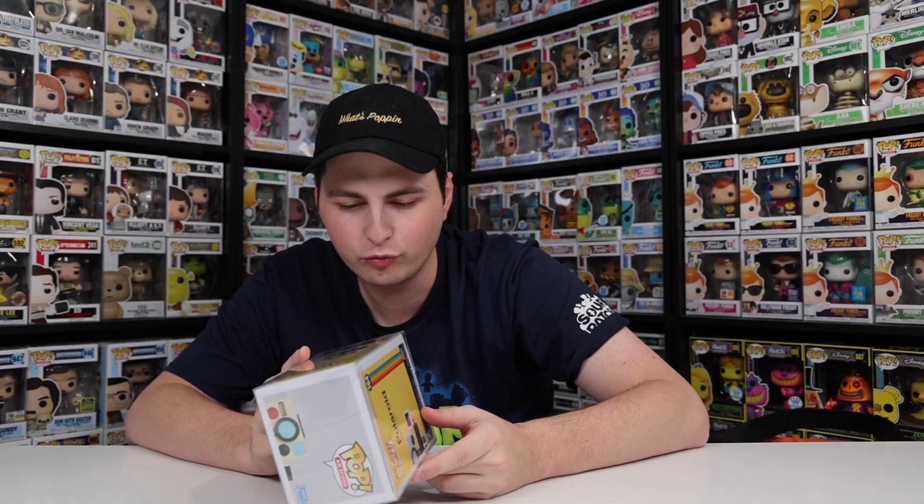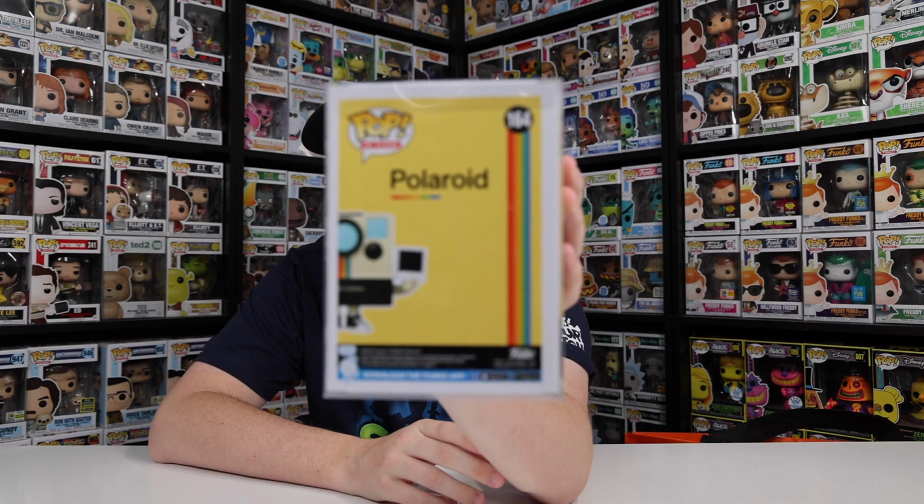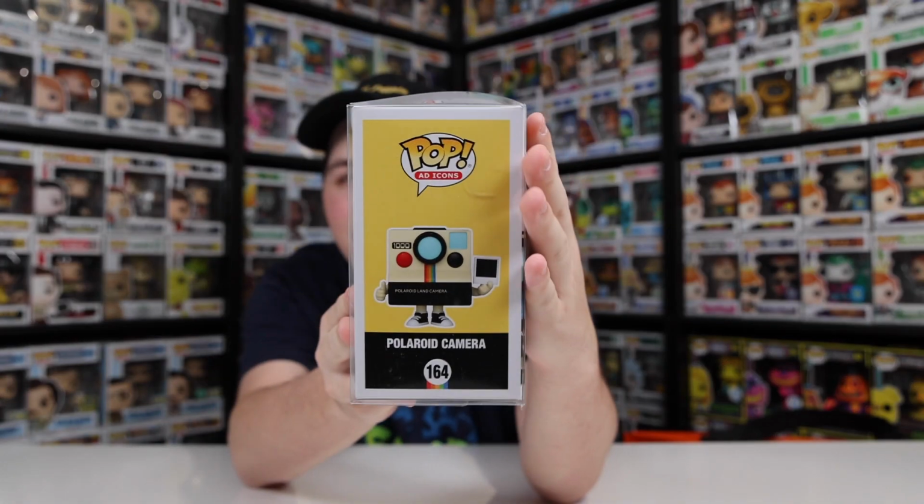Oh, and I gotta say, I'm also really enjoying the box because they did it with those Polaroid colors. You can see the rainbow on the back there, and then on the side, it's got the same thing going across the bottom. Also, going back to the number on the Retro Toys, the ad icons line has been going on since 2011, and they're only on 164. That's a little more like it.